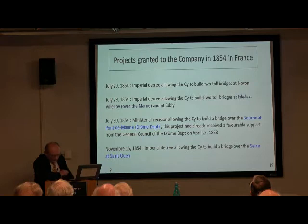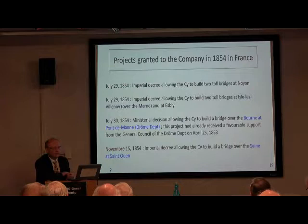Is the year in which the company got several concessions and one contract. On the 29th of July 1854, an imperial decree allowed the company to build two toll bridges at Ile-les-Vignoises and at Esbly, two bridges at Noyon. The same day, another imperial decree allowed the company to build two other toll bridges in the same department. And the day after, a ministerial decision allowed the company to build a bridge over the Beaune River at Pont de Man, in the Drôme department.